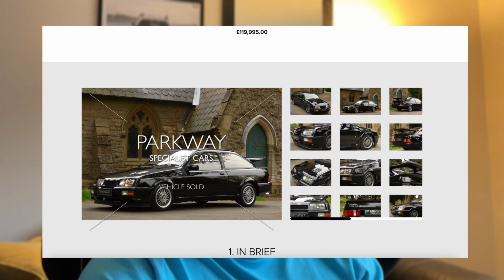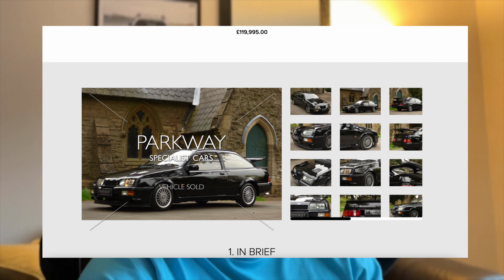Interestingly enough, there is actually one of these for sale at the moment. Same year, 1987, going for 120 grand. Yes, that is a 1987 car. So built same year as me. Good vintage there, good vintage. But 120,000 Great British pounds.